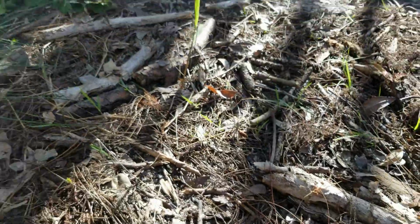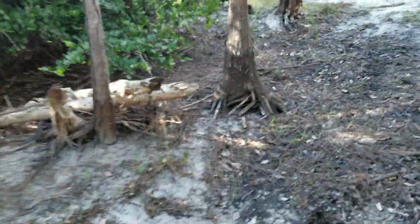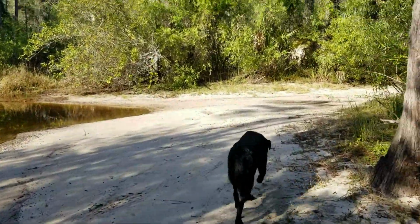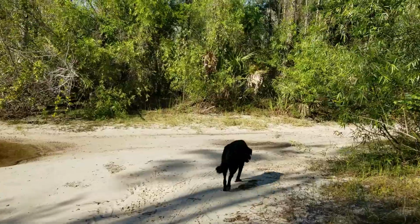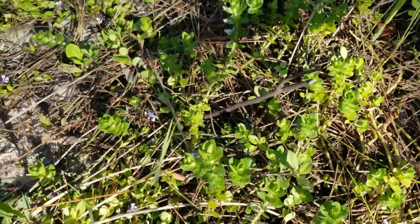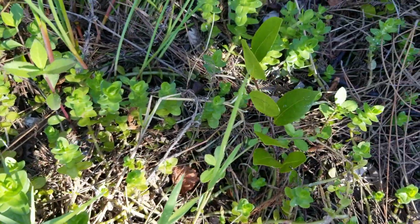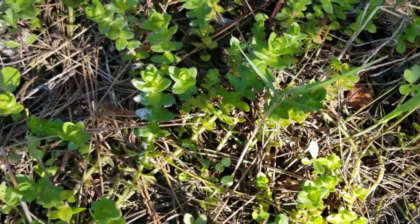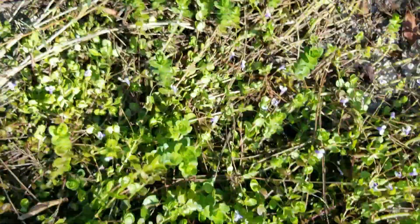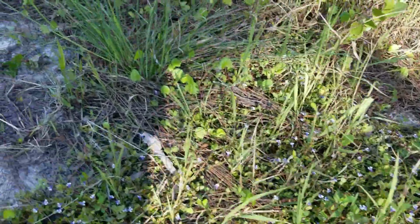This is a very small patch. I don't see a larger patch nearby. So we're going to go ahead and just leave that. I don't want to damage what's there, because again, there's actually plenty. Now here we go, here's some more here. This is all lemon balm. This is actually a decent little patch. It's not very big. I'm going to leave that as well. Later on, that'll grow a little thicker.